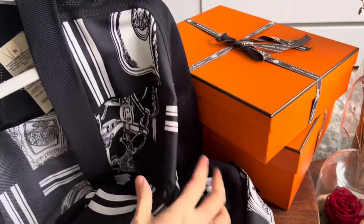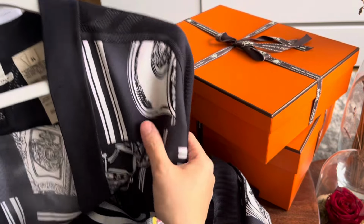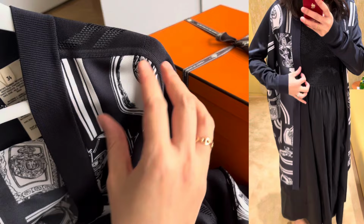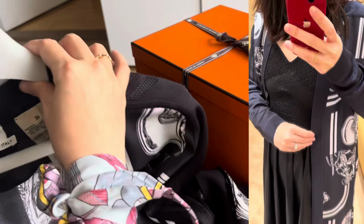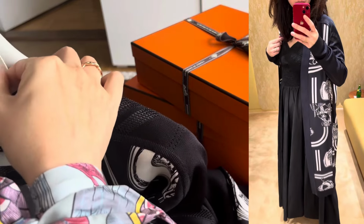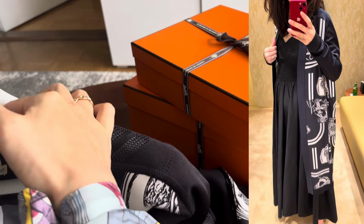And what I really like about this piece is the color. At first, I thought it was black. But under direct lighting in the fitting room, I noticed a bit of navy blue undertone, but it wasn't very obvious, so I actually had to go back and check the labels, which said blue noir, as opposed to blue marine, which is what navy blue is called in French.